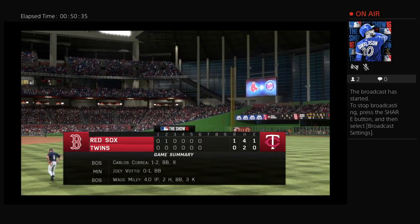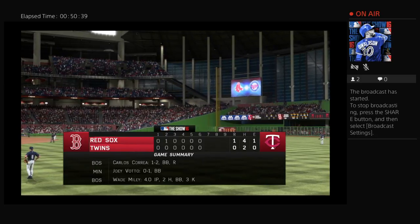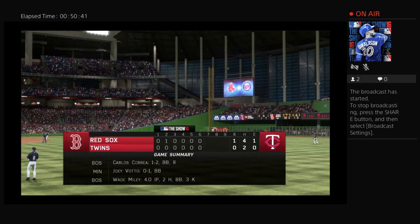Welcome back to South Florida. Red Sox on top in this one as we get set for the 7th. But first, here's a look at our game summary to this point.